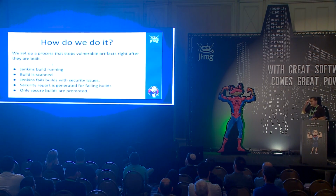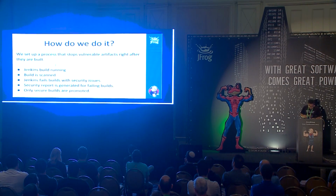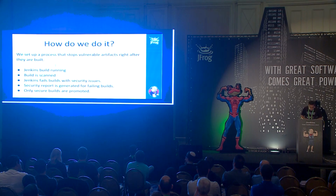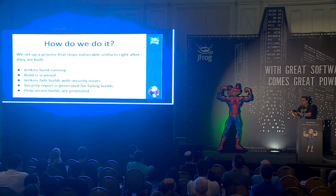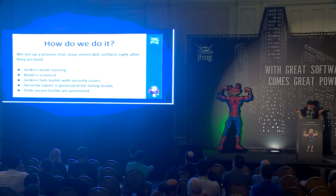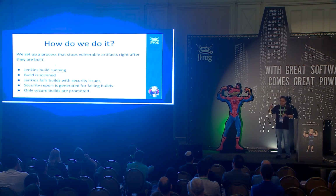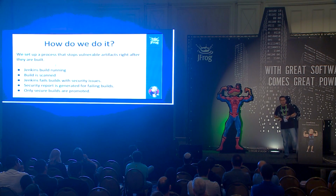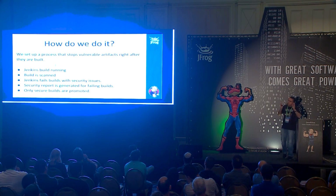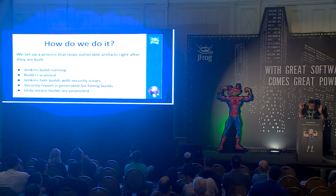Okay, so let's look at one way to do that. I want to have a Jenkins build running, and I want this build to be scanned. I want this to be transparent to me. I just want the build to be scanned. And I want, in some cases, for Jenkins to fail my build if it found something wrong with it. I want to have the freedom to choose. I want to be able to say, hey, it's okay, I know about this vulnerability, I'm willing to live with it. But if I'm not sure, I just want the build to fail.